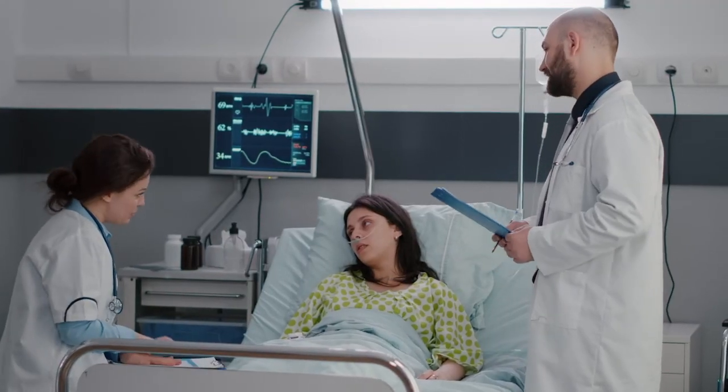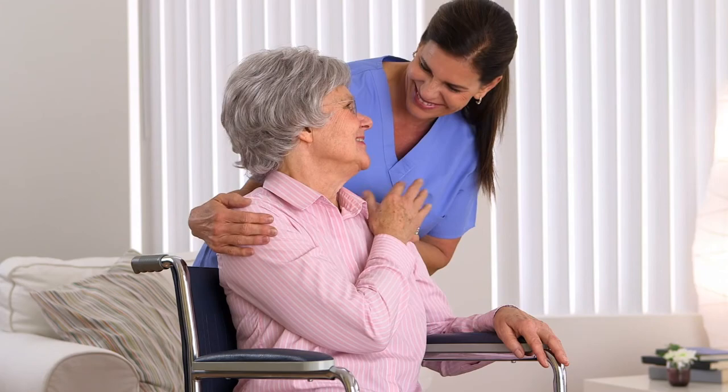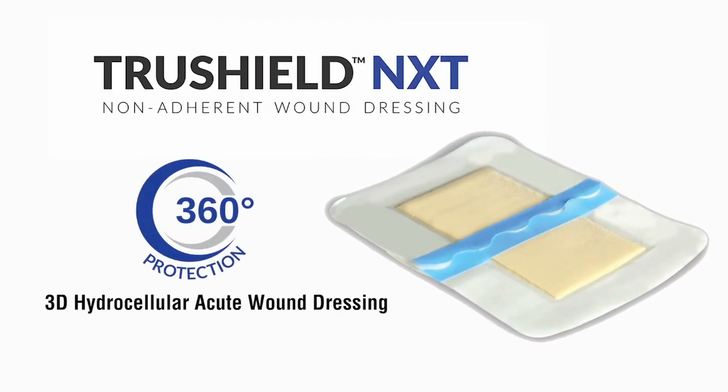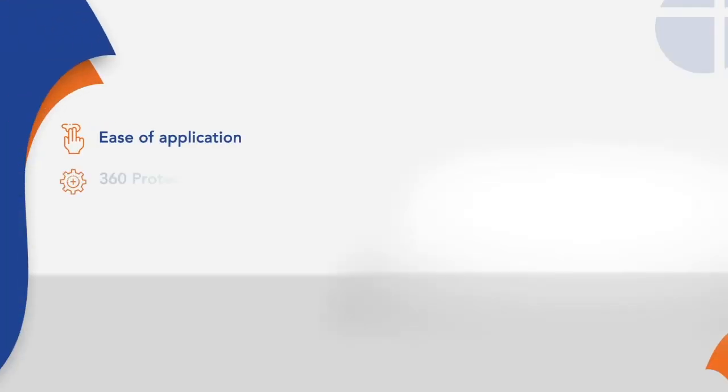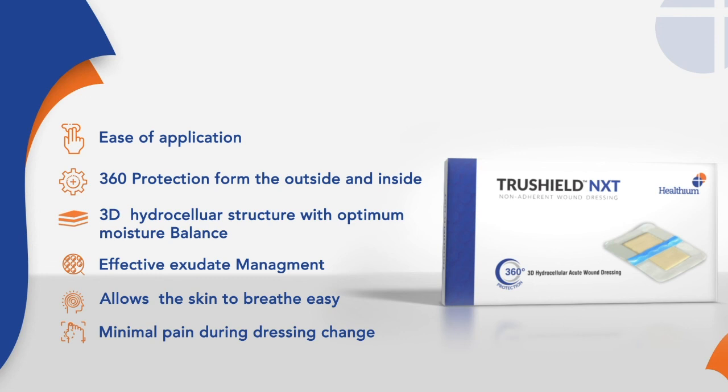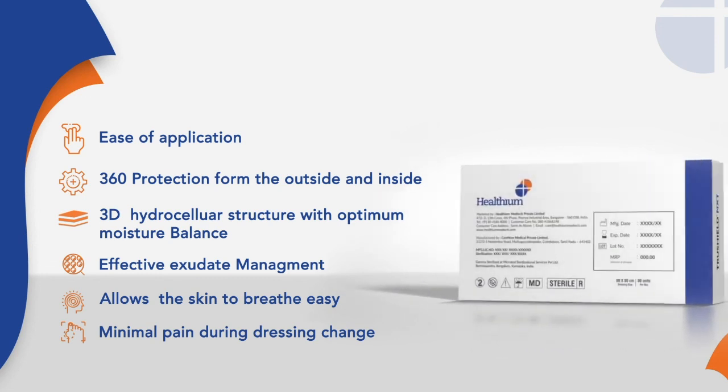Managing surgical wounds is a critical component of post-operative patient care. Presenting the one-of-a-kind TrueShield NXT. The complete surgical dressing that offers 360 degrees protection outside and inside.